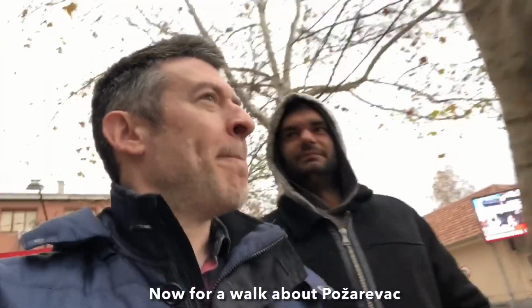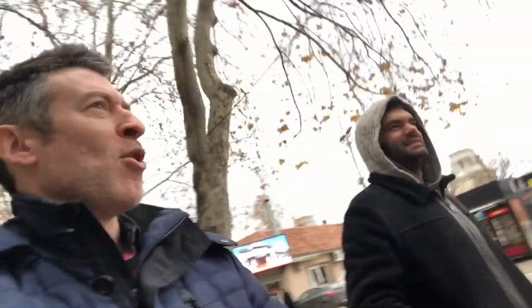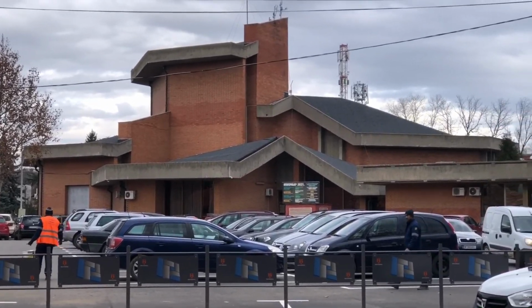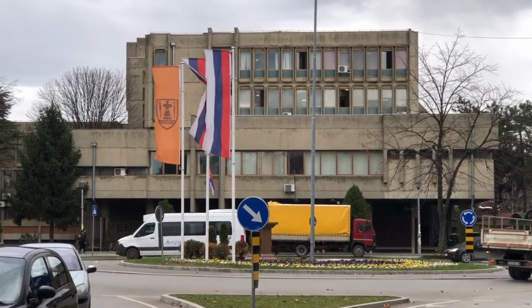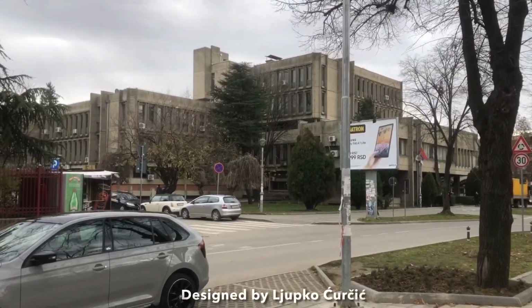Požarevac. This is Dom Kulture, the cultural center. This is the High Court. It's brutalist-esque. It was completed in 1977, with vertical rows of windows, concrete.